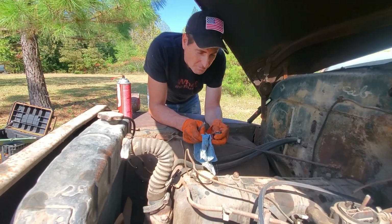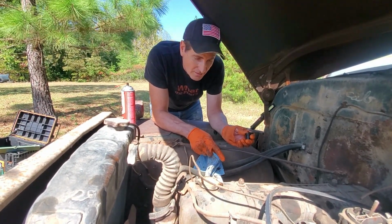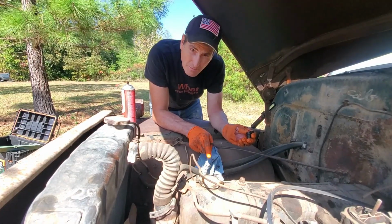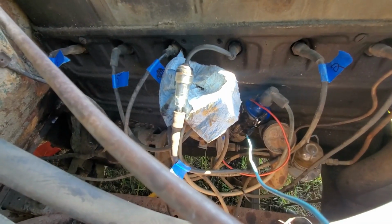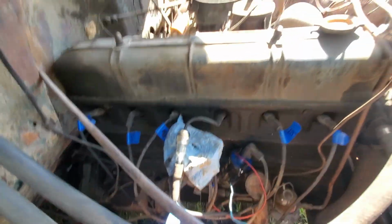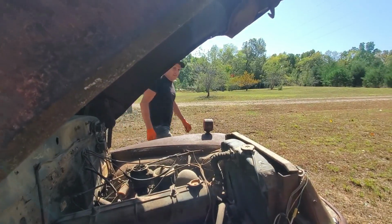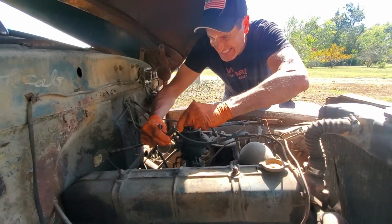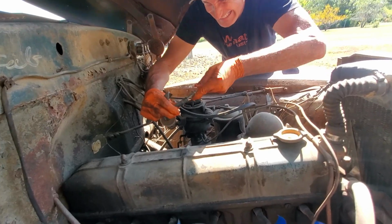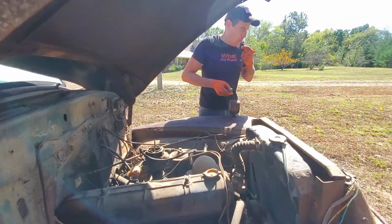We got good spark at the points, so the rotor's going back in, the cap's going back on, and we're going to put the spark checker in and see if we get spark to the plugs. Yeah, it's not very strong, but yeah. Beautiful. That's spinning fast. It's just dust, like the Sahara in here. Got it.